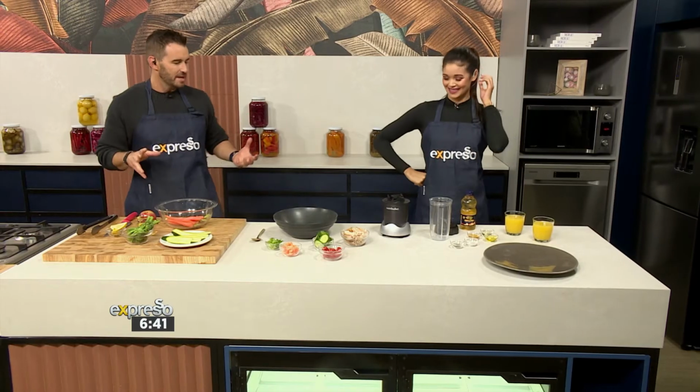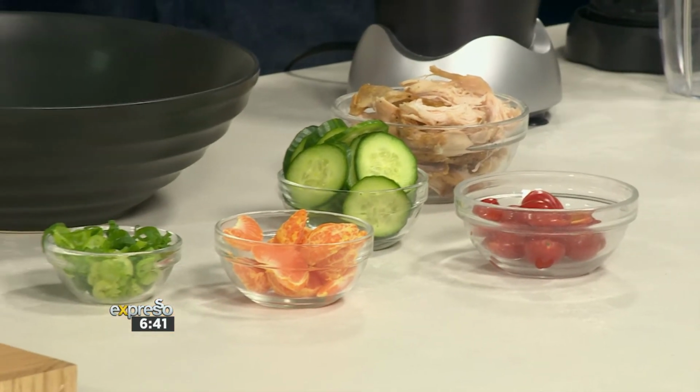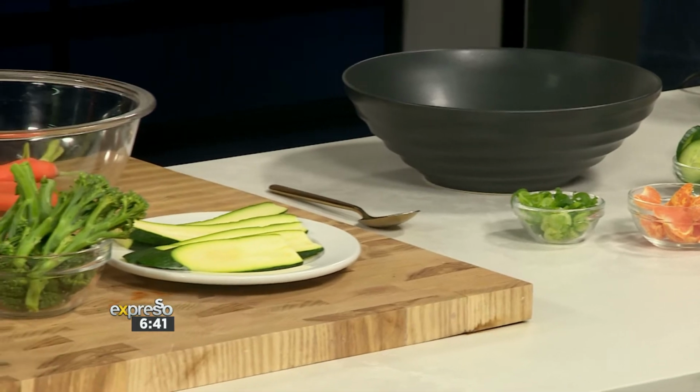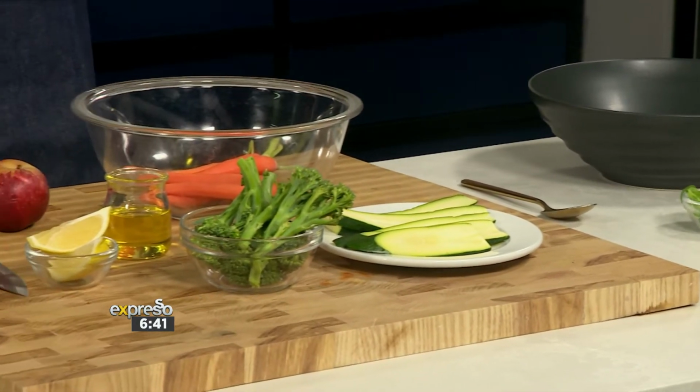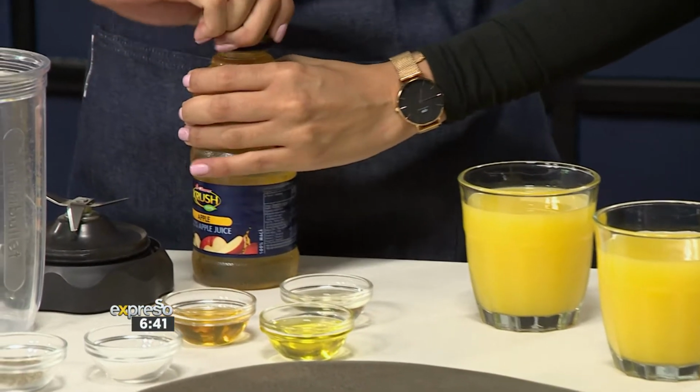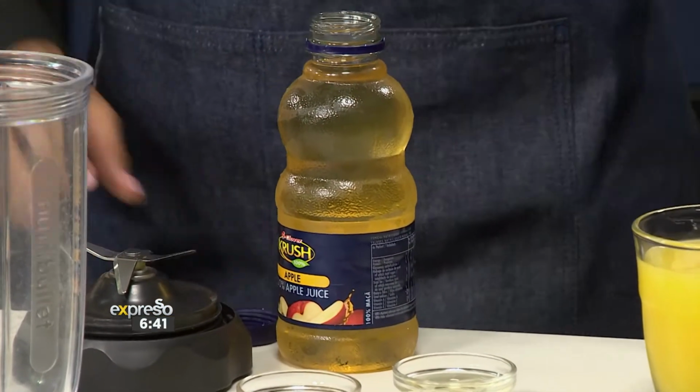So we're going to be using last night's leftovers to create something absolutely scrumptious and beautiful. There's a lot of crunch, there's a lot of color, which means we're getting a lot of nutrients in it as well. So we've got our 100% crush. We're going to be using our 100% apple to make a beautiful dressing to go with this. So I'm going to leave that up to you in just a moment. But first, I'm going to get going with the crunch elements of our salad here.